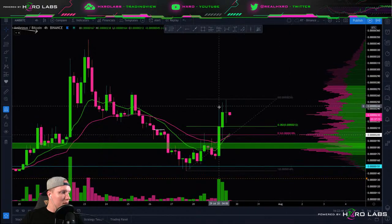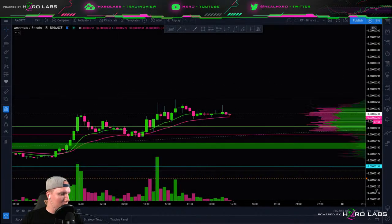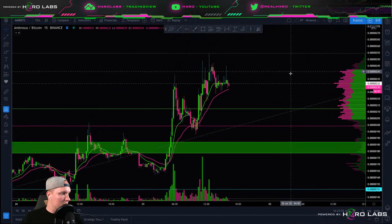And I could zoom in to a 15-minute and see if we're sliding into here, right? POC, 0.5, sliding in here, maybe seeing some bullish divergence. That'd be a sweet little setup. And again, sizing risk accordingly. Yeah, so that's actually what I'm going to keep an eye on.